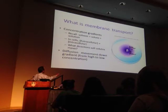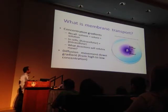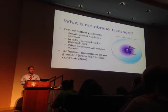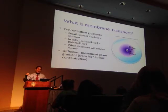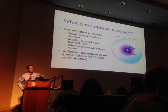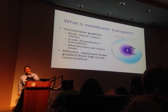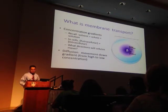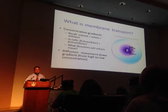But this diffusion definition is the movement down the gradient. Down means from high to low. Up would be the opposite direction, from low to high, or against. So sometimes students get these terminologies mixed up. Down the concentration means you go from an area of high concentration to an area of low concentration, the way water flows. Okay?